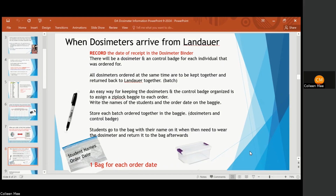But where are the controls? Are they all in the bottom of the fishbowl? Which control goes with which badge? It's certainly possible to do it that way. I'm not saying it's not possible, but it's less efficient, more time consuming, and should you be on vacation or off sick and somebody else has to do this for you, it will make it much more difficult. So simplifying the process is the key here all the way around.